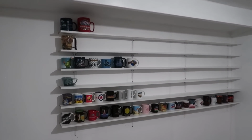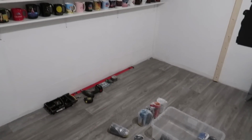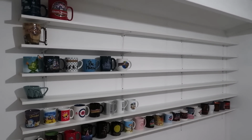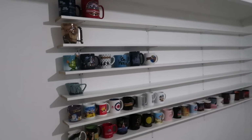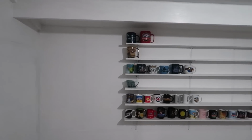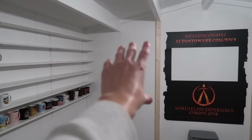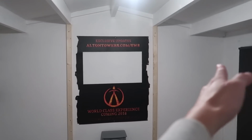I got the six shelves, and literally just unboxing the mugs. I've got over 300 mugs in my collection, so I'm going to need a lot of room for them. But it's just debating what I do, because I might extend these shelves out to come to the edge of the wall just over here. Or I might even think, actually, let's do it as a corner and bring them out over to there and then do something even on that side.